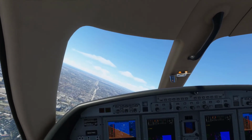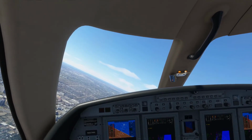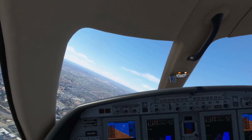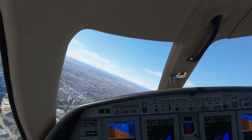Follow the aircraft on final. Wind 276 at 20. Clear to land runway 26 right, JetBlue 1219.